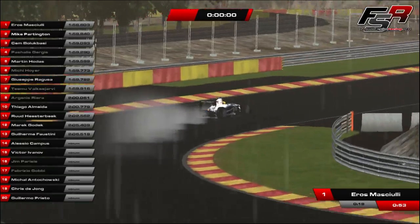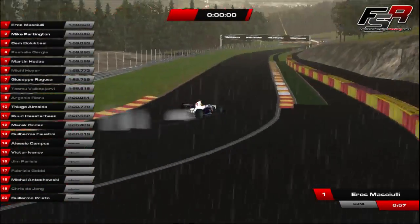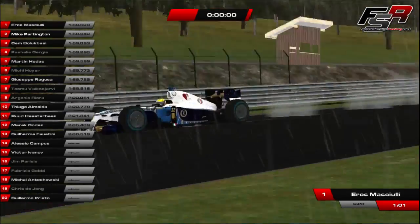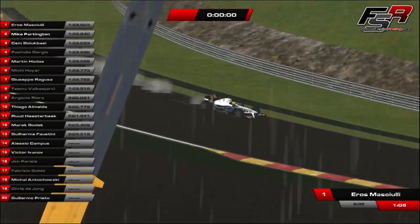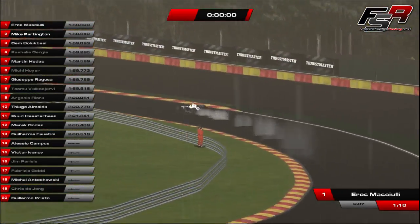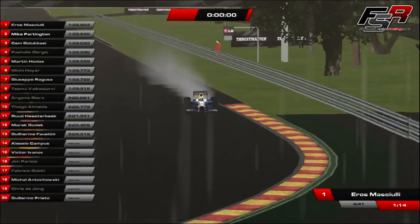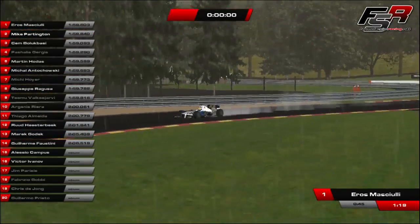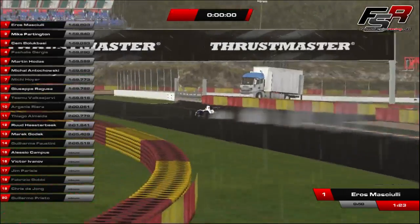In Q2, parc fermé rules are applied, so hopefully they are working now. Previously they haven't been working, but hopefully that is the case for this round. So therefore there are little setup adjustments that can be made by the drivers, so they will start the race on the tyres that they qualified on. But also if it is raining at the start of qualifying, then of course they obviously won't have to start on the compound that they started on, so we will see.